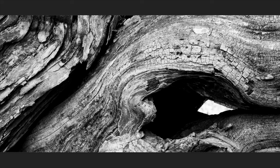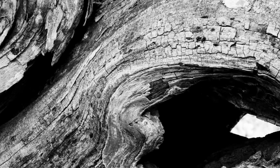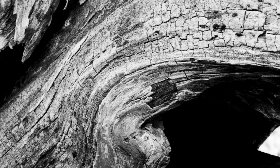I really enjoy shooting the textures of old weathered wood like this. We have to be careful in the close-ups because discoloration in the wood and things like moss and lichens can become ugly distractions.